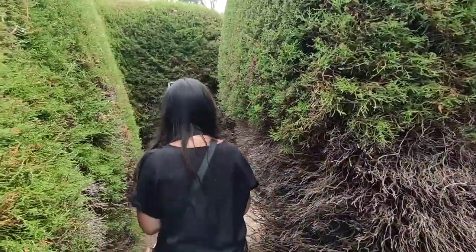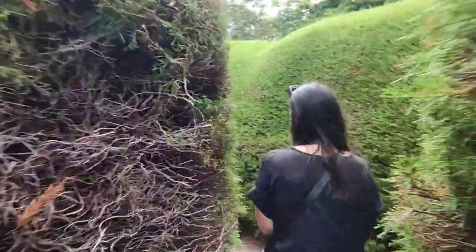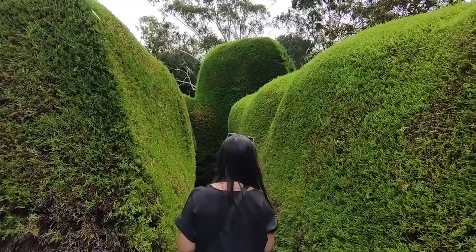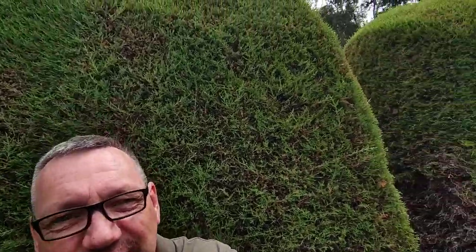I don't know how we can find the exit. All right, we've got to find an exit somehow. As I said, I think these hedges are too... Look at that, they are way too high even for me to put the selfie stick up. All right, so we can't find our way out, so I've got to try and put the selfie stick up as high as I can go to try and find our exit. All right, let's see if we can do it.